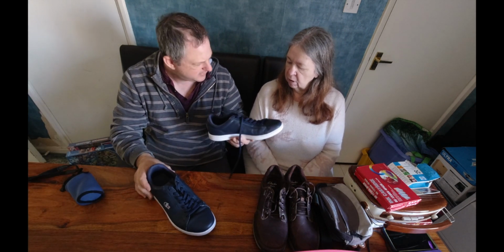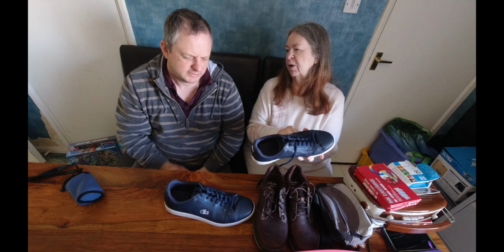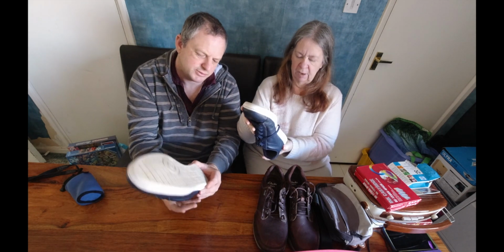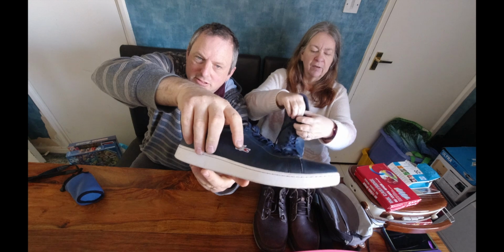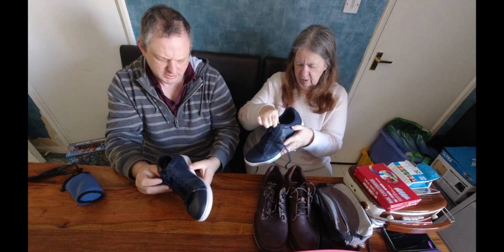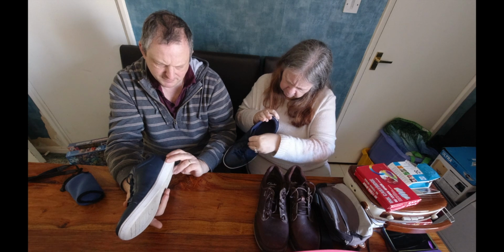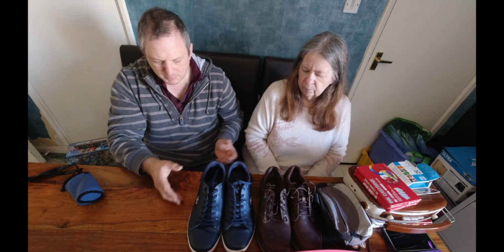Now, you haven't looked at these. Tell me what you think. I did see them when we were walking around, but I didn't pick them up, and because I didn't have my glasses on, I couldn't see the logo at the side. These look like Lacoste to me. It says Lacoste on the bottom, and on the tongue there. With trainers you should have a little tag on the inside. I think I paid £6 for these. Size 11, I'm hoping. But yeah, nice pair of Lacoste. I'm hoping that should be okay.